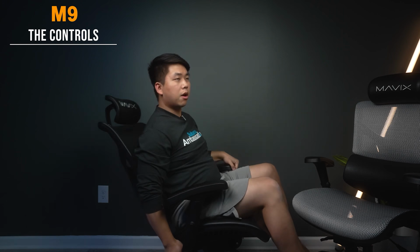If you are like, I don't want to spend that much, well, there's a third option, which is the Mavix M7 or the Mavix M9. I'm gonna put a big asterisk here because I don't love their build quality. For the price, I really think they're overpriced. You're not really getting the best build quality, but they do offer a lot of gaming chair features. They give you a headrest, they give you the ability to recline and to lock in a reclined position, and they're probably gonna give you better lumbar support than you're getting on typical racing style gaming chairs.